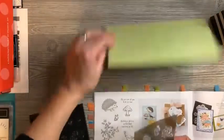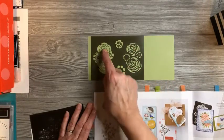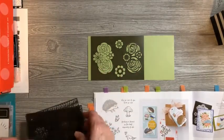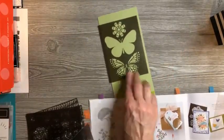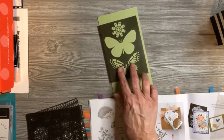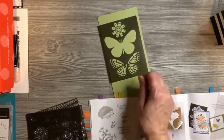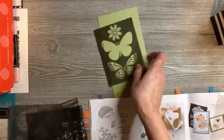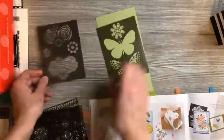Let's see, I'm going to need a color here. There. So these layer inside of here to create another enhanced look. Same thing with this butterfly. I can lay this down, apply a color with my blending brush, lay this down over the top of this, line it up, and go over it with another color. And that would give me two different colors within that butterfly. I've also seen where somebody has taken the butterfly and they've used the flowers within, and it's been gorgeous.